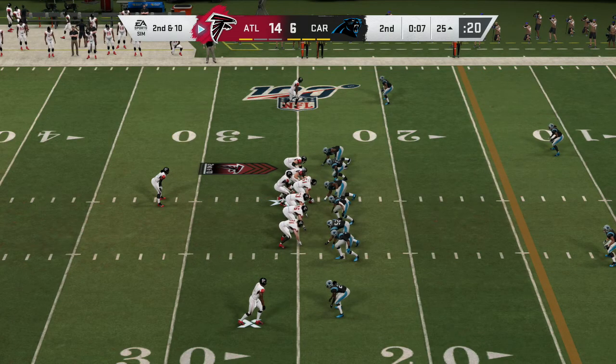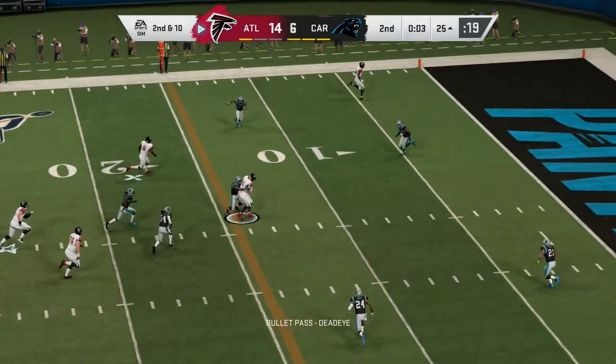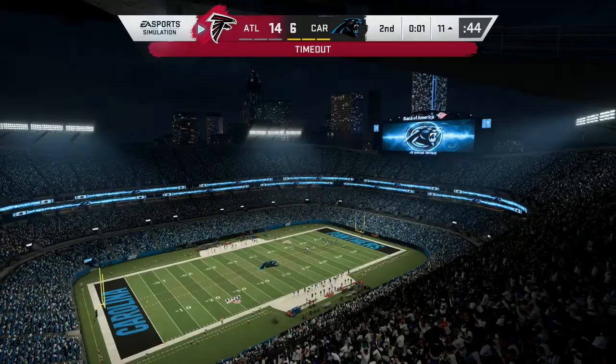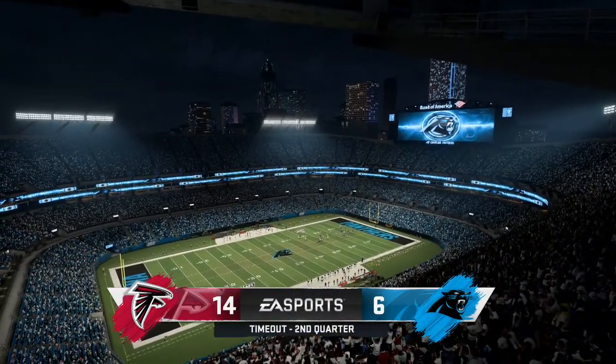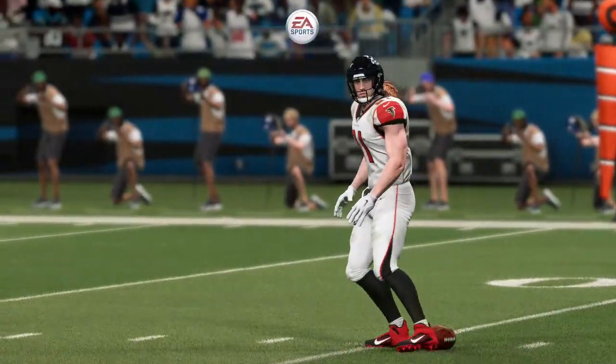Let's set a tone, fellas. Let's set a tone. To throw again. Ryan. That's caught over the middle by Hurst. And down inside the 15, shy of the 10. And with just 1 second remaining in the first half, they'll call the timeout.